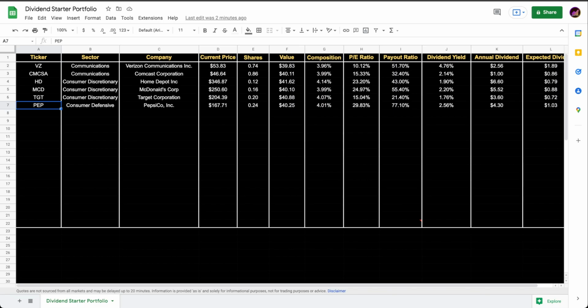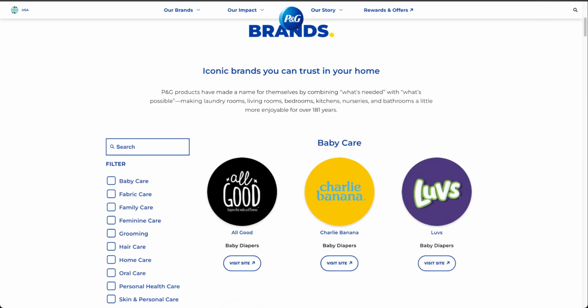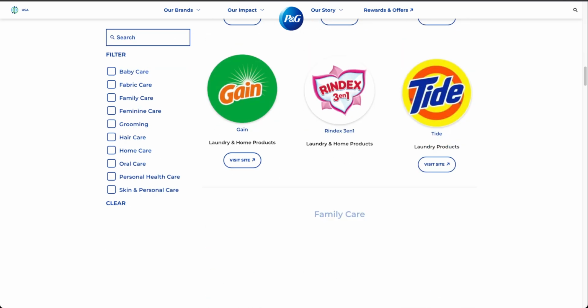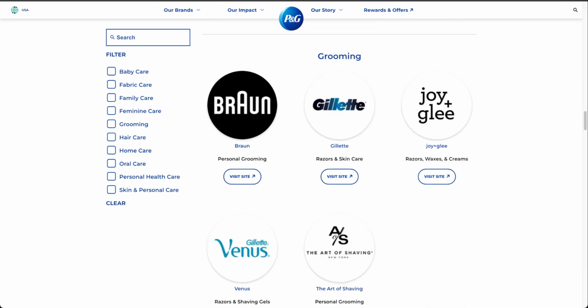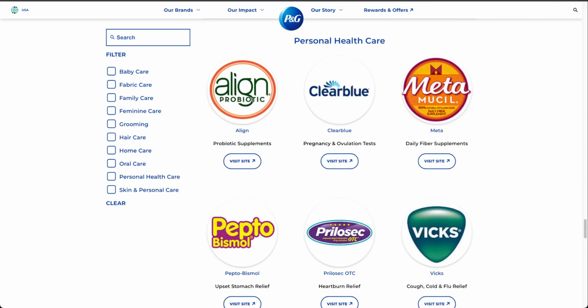The next one on our list is Procter and Gamble, which is a very well-known consumer goods business. If you look at the brands that Procter and Gamble owns, they are very diversified across the board, from baby care, Pampers, to fabric care brands like Bounce, Gain, Tide, Bounty, feminine care products, grooming products, hair care, home, oral care like Crest and Oral-B, and also personal health care products like Vicks.